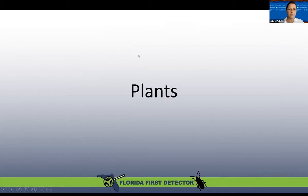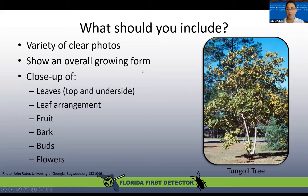What are some things to consider for plants? I know we've talked about this ad nauseam, right? Especially over the last year, pretty much everything has been virtual. So again, the more photos, the better, showing different characteristics. You do want an overall photo of the whole specimen so you can see the branching pattern and things like that. But a lot of what you need, especially for plants, is going to be close-ups of the leaves. The top and the underside can really be useful in aiding identification.